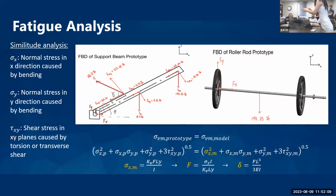Can any bending situation cause sigma yy? No, impossible. You can bend in this way, you can bend in this way, bending in any direction. There's only sigma x. What can cause sigma yy? If I push it or stretch it in the y direction, that's compression. Bending cannot cause sigma yy. Bending only causes normal stress in the x direction.